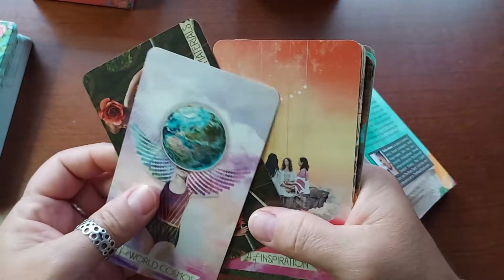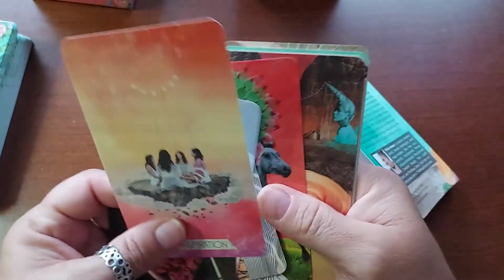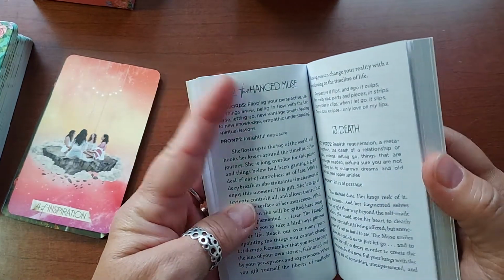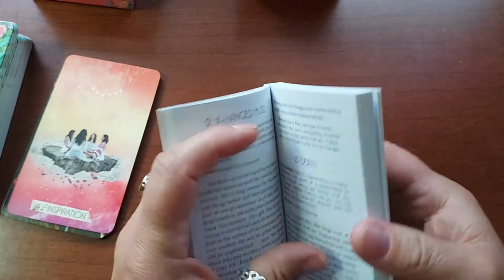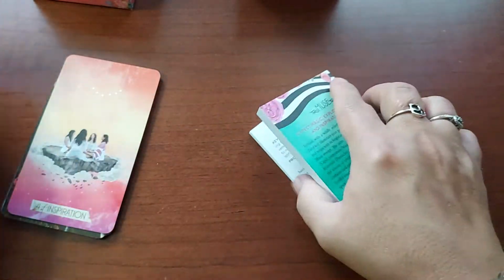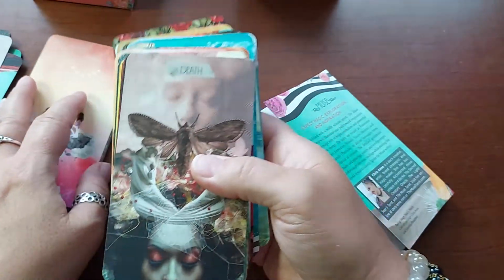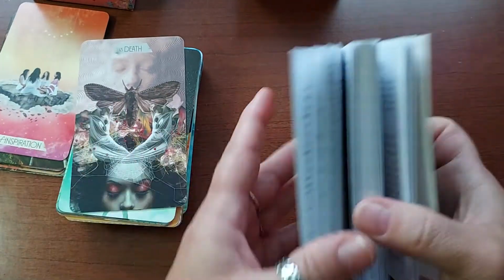Okay, so let's see, one more. Four of Inspirations. We did Nine Materials. All right, we'll do this one. Four of Inspirations, so 4 of Wands. I'm gonna do Death only because that's 13, 7, 13. Okay, because it is such a different looking card, and it's very interesting. Let's do Death real quick.